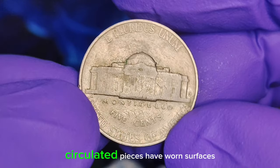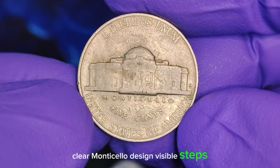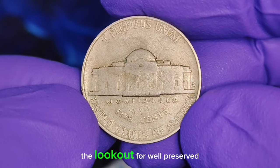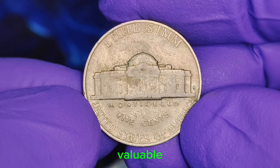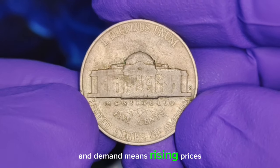Many circulated pieces have worn surfaces, but those that retain their details, clear Monticello design, visible steps, and defined facial features on Jefferson are getting harder to find. Collectors and investors are always on the lookout for well-preserved examples because they know this is the kind of coin that only becomes more valuable as time goes on. And remember, rarity plus condition equals demand, and demand means rising prices.